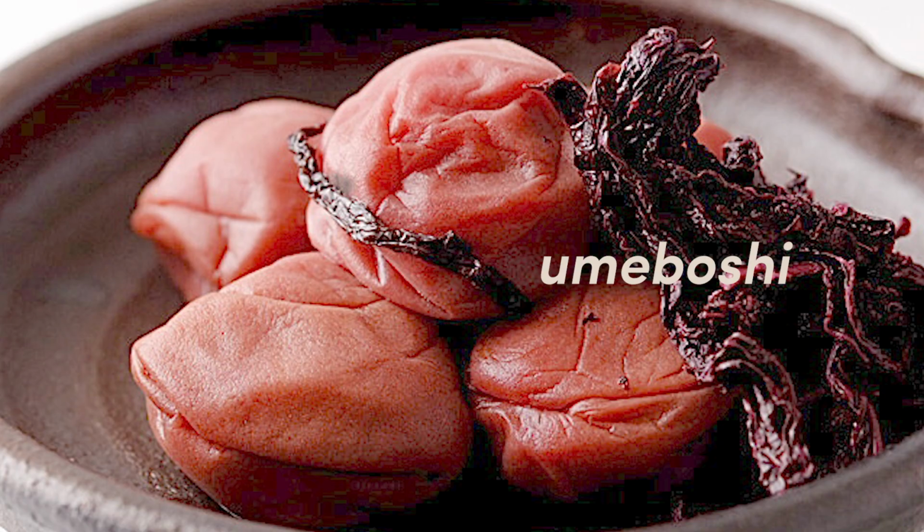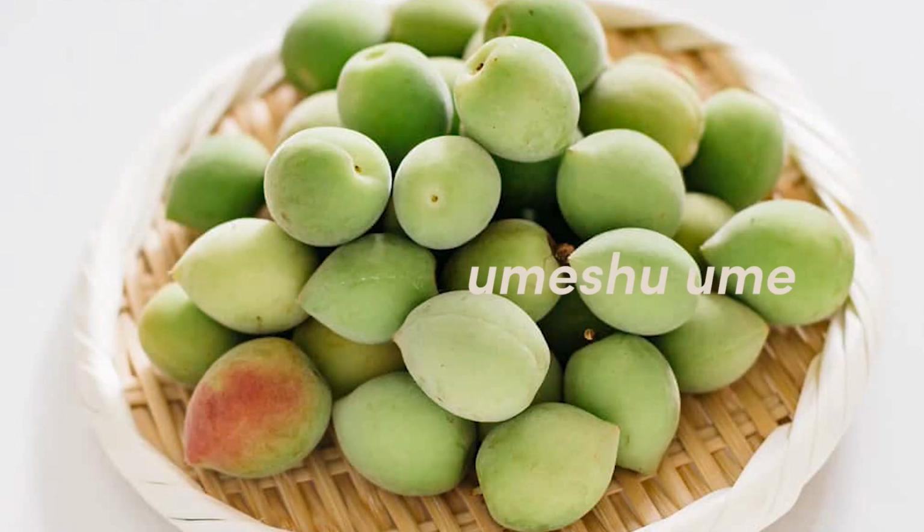Or I don't know if you've heard of umeboshi. It's like a pickled plum, and it's so sour. Have you tried it? I think, is it a part of umeshu? I believe that the umeshu ume is either the young version of the plum I'm talking about, or a different species of it. The umeshu one's green, and what I'm talking about is more of a pink one because it's pickled into red juice.